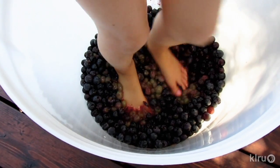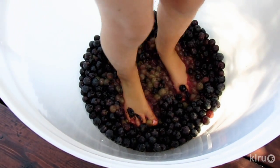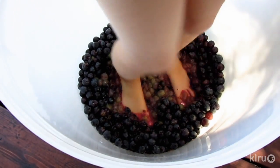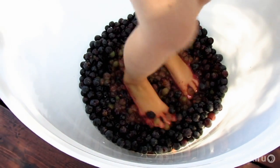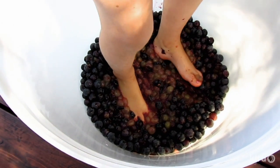What we'll do is we'll cut each of the clusters, and we'll put the clusters in a few trays, and then we'll take the trays up and start to pick the most suitable grapes off and discard the rest. And then we'll crush the grapes. Since our yield isn't high by commercial standards, we'll have the girls clean their feet, then get in there and start breaking the skins.